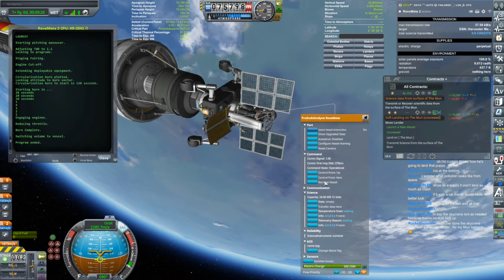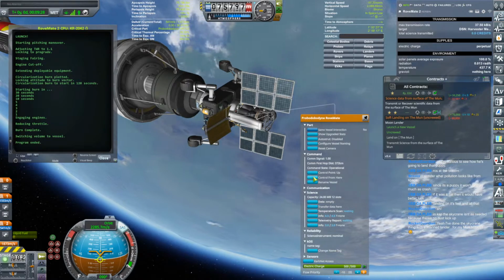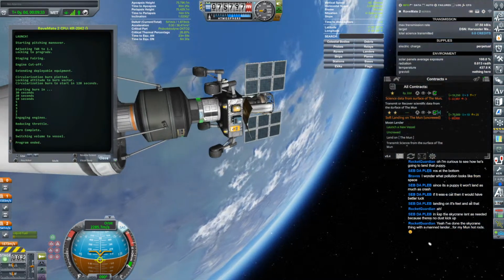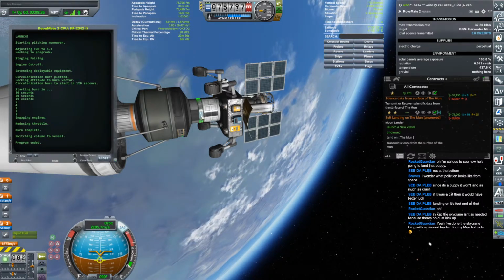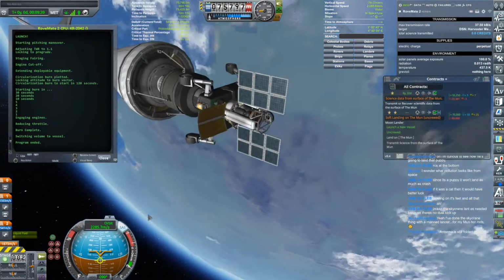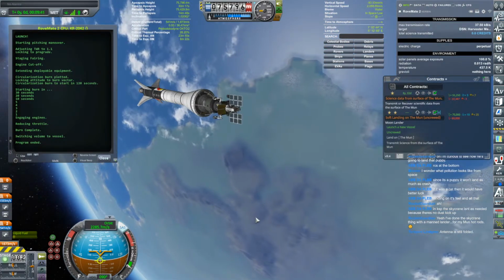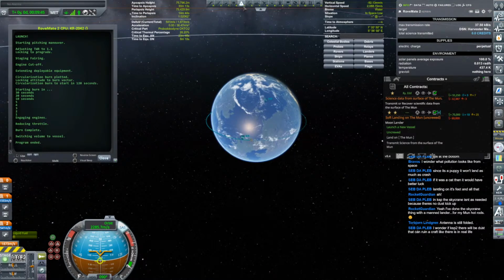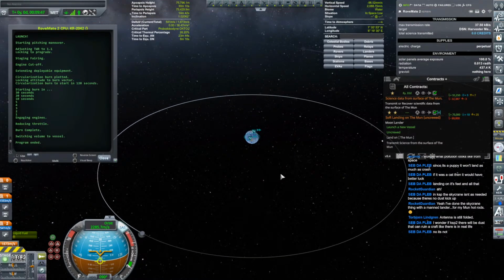And I'm also going to make sure I hit control from here, so I'm controlling from this probe body, not this probe body. I don't even know why I have a probe body there, but I do. Who knows why I do things sometimes. Okay, let's get to the moon. Turn everything off.